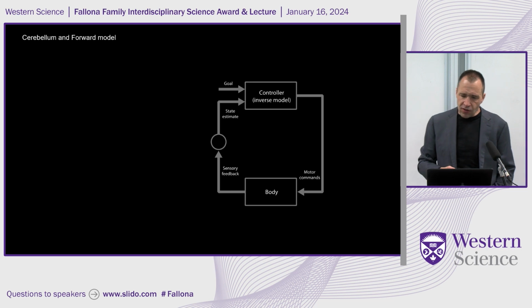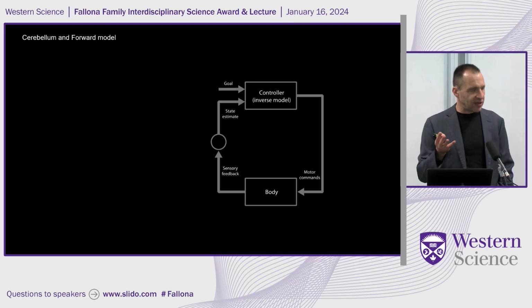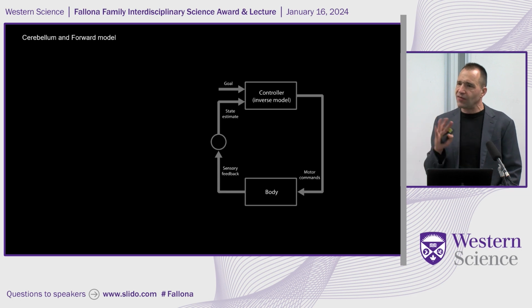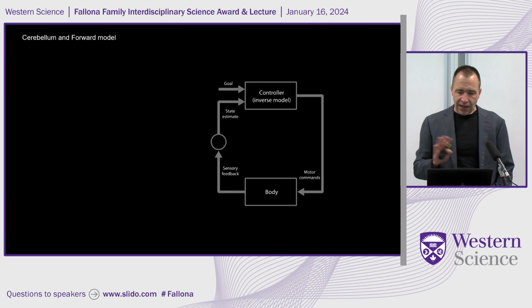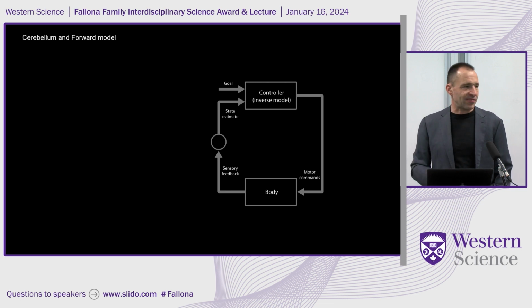Okay, so we have a very good description of the clinical picture of cerebellar disease, and we also know what the circuit is computationally doing. How can we link the two? And this is where another scientific perspective comes in, namely from control engineering.